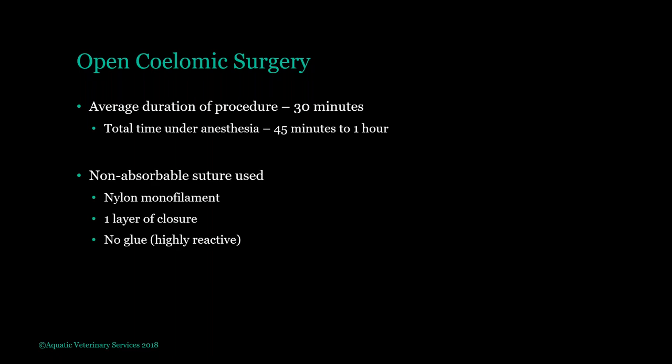For this particular surgery and most of my celomic surgeries, I use a nylon monofilament. Usually there's only one layer of closure. Fish really don't have a good sub-Q layer where they can get two layers of surgery. And unfortunately, you can't use surgical glue in these guys. They tend to have a very severe inflammatory reaction.